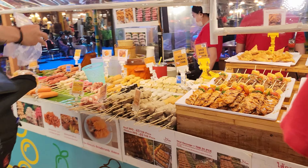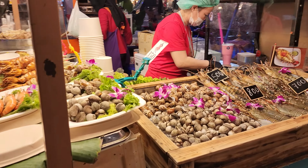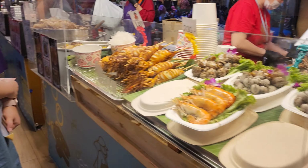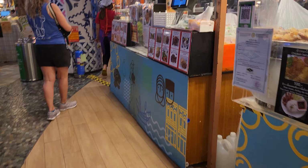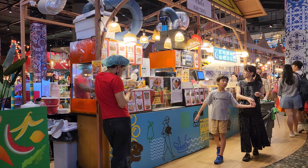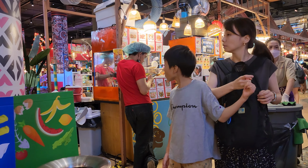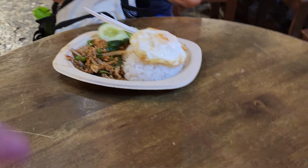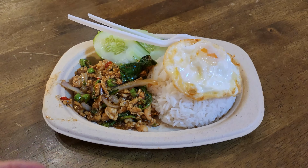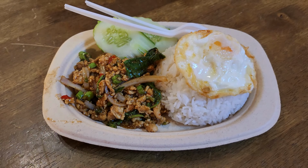Meat on a stick. Lots of seafood. Halal food. This is where we're going to eat. Some pad thai and some pad krapow. So we got a nice chicken pad krapow.